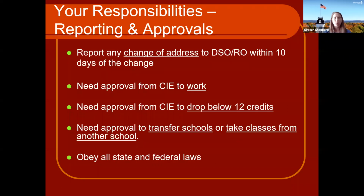So any questions about dropping courses or withdrawing from courses, you have to talk to 2 people. You must talk first to your advisor and second to the International House, okay? You need approval from both places before you drop below 12 credits, okay? If you drop below 12 credits, you will have to return home. There are solutions to this, so that's why it's important to come talk to me, okay? You need approval to transfer schools or take classes from another school. You also need approval to take online classes.